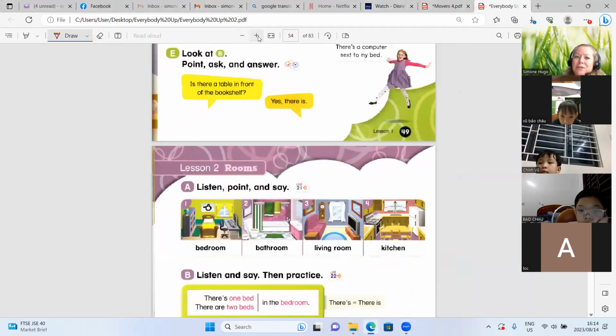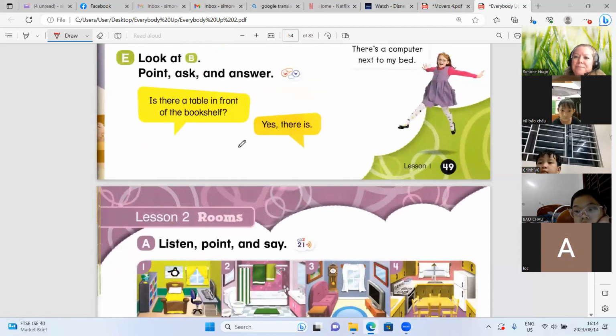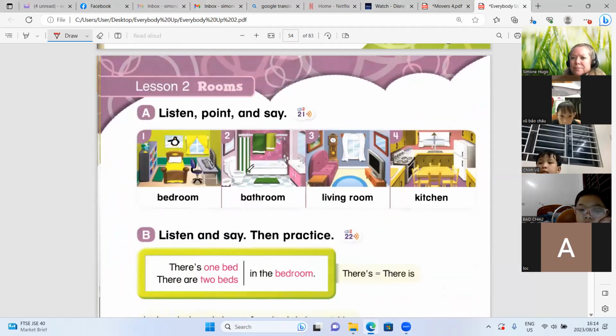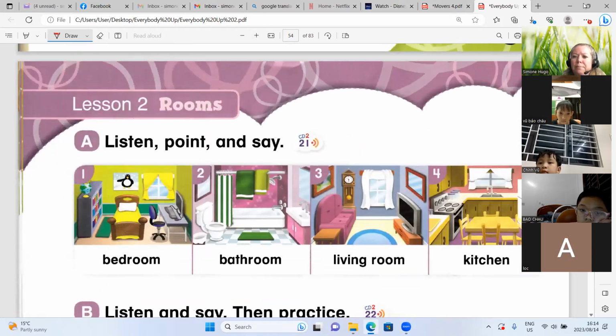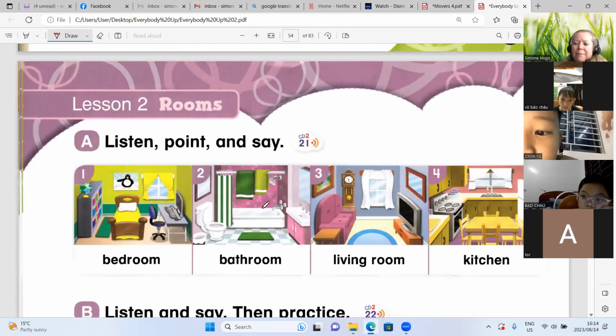Lesson two. Bedroom, bathroom, living room, kitchen. Okay, can you read it for me? Bedroom, bathroom, living room, kitchen.